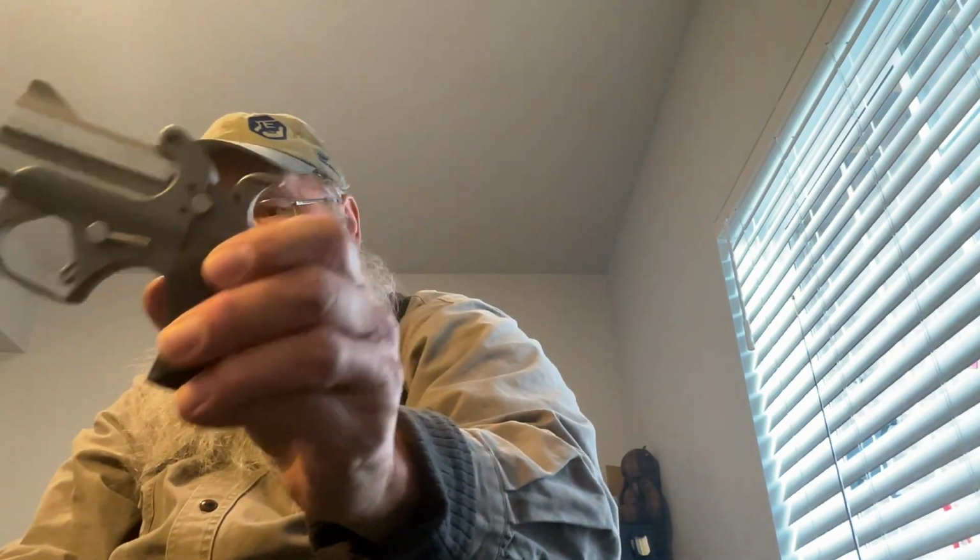The Smith & Wessons have a 1.88 inch barrel, so pretty darn close. Then you get into this guy here, which is about 2.5 inches. It's got two barrels actually, because it's got two shots. And then this one is about a 2.5 inch barrel.